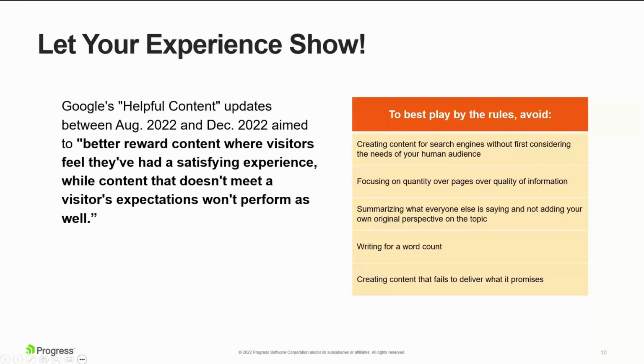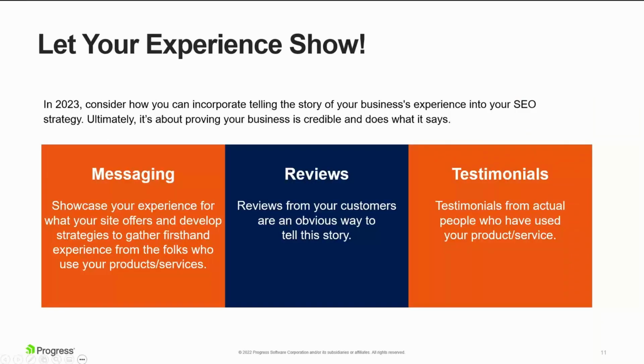So if we jump to this next slide, you can get a little bit more detail on that. But you need to be considering how you can showcase that experience and factor that into your SEO-driven strategy. And so when you're putting together any sort of ongoing content strategy, whether it be a blog or some sort of resource type, always, we're going to say this a lot, start with that keyword research or that upfront evaluation of terms related to the products or services your site is providing.